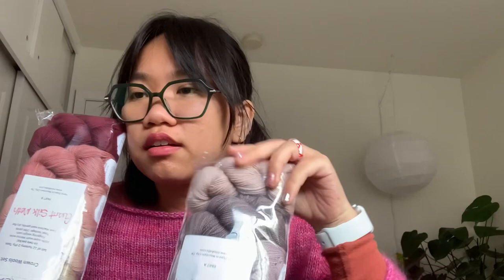I think a sweater is ideal, but I'm not sure if this is enough for a sweater. 38 grams each, so that means 40 times 6 is 240 minus 12. Okay, so it's over 200 grams. Let's just say 450. This is 450 grams of yarn, and is that enough? Okay, even if we get this, so 450 plus 100, so 550 grams of fingering weight yarn. Is that enough to make a sweater?